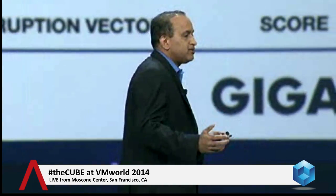In the desktop area, we've now leapfrogged the competition, we're number 1. In the mobile area, AirWatch was already one, but in the last 8 months, they've gone further ahead in being number one in this area, top right. So we're very, very excited about this.